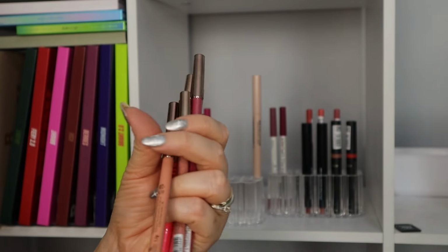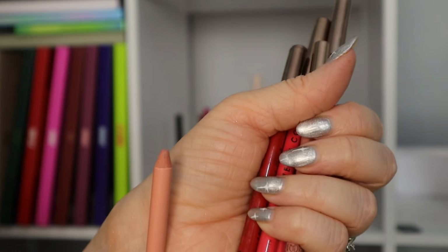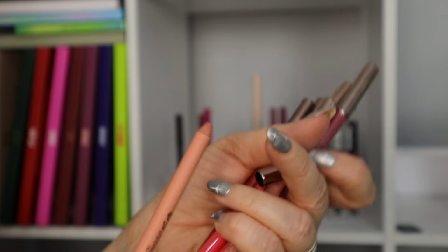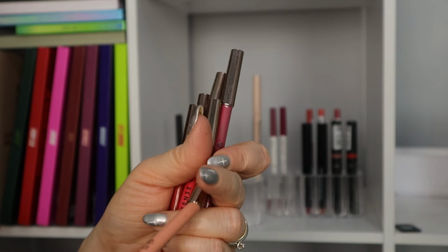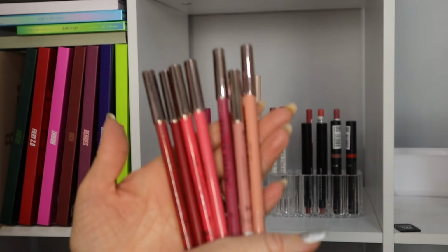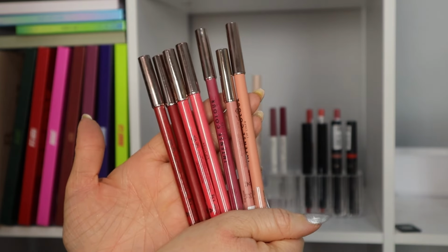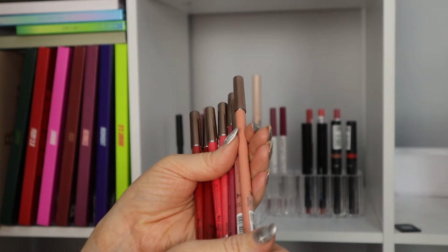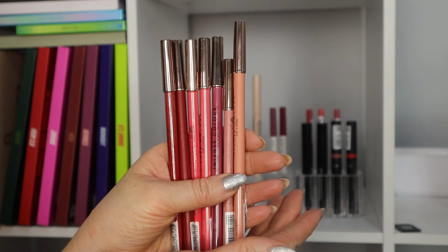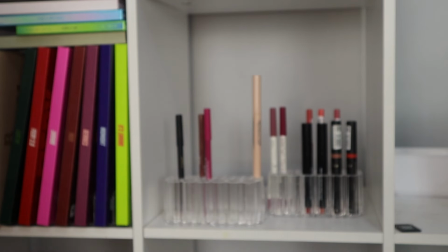I do have Super Nude, but actually unless you are properly porcelain, that would be too light. So I don't get a ton of wear out of Super Nude, but I'm wanting to collect all of them to do a swatching try on video. Look how much smaller Heroic is than all the others. Oh, she's short. I love that.